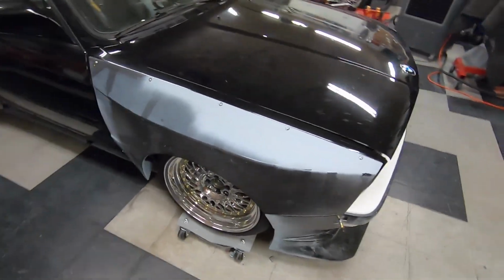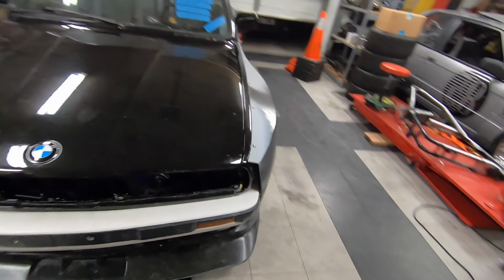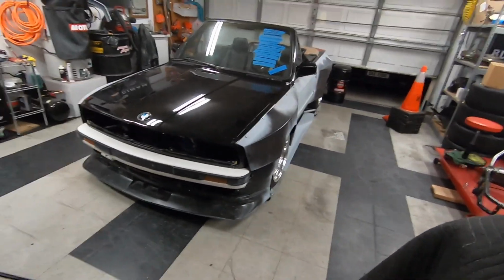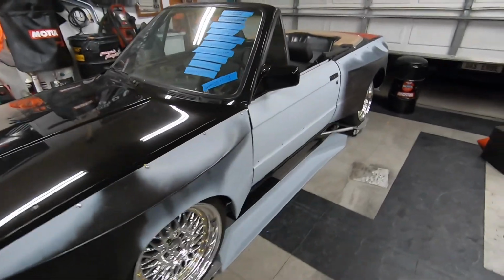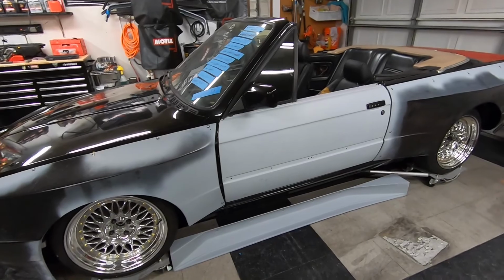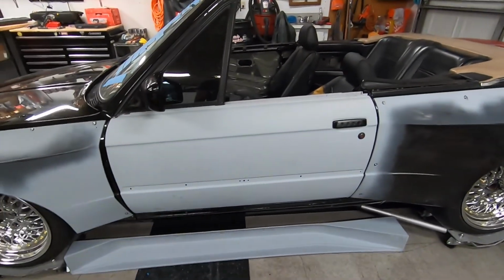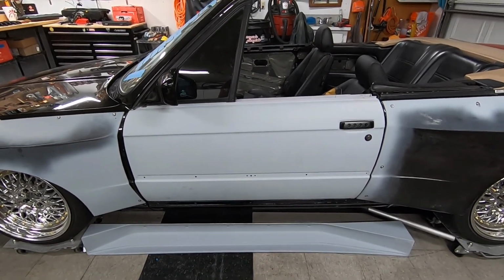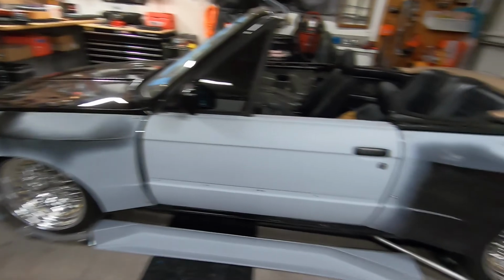Really got to work on these wheels. They just don't fit. But now that the kit is on the car, all holes are drilled and rivets in, riv nuts, it's time to go through and actually find a body shop. So that's going to be an interesting process. There's like a month and a half left, so I've got to find some magical body shop to get this all freshened up.